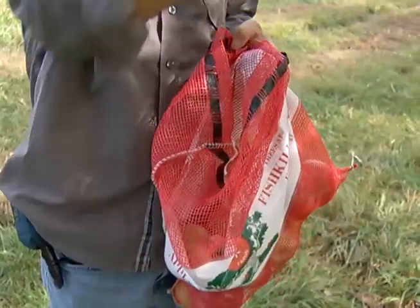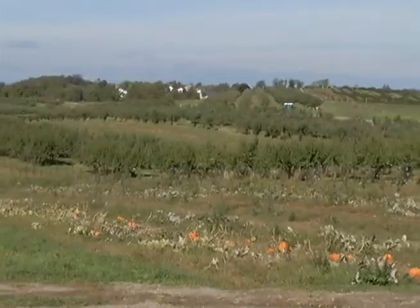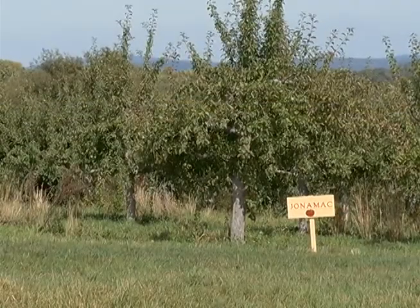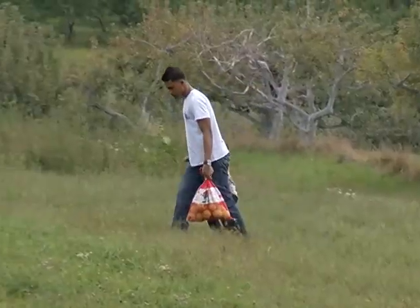We do it by the bag, and when you drive into the farm, we give you a bag and a map of the orchard, and the map shows what varieties of apples are ripe today, and then you fill the bag as much as you want.